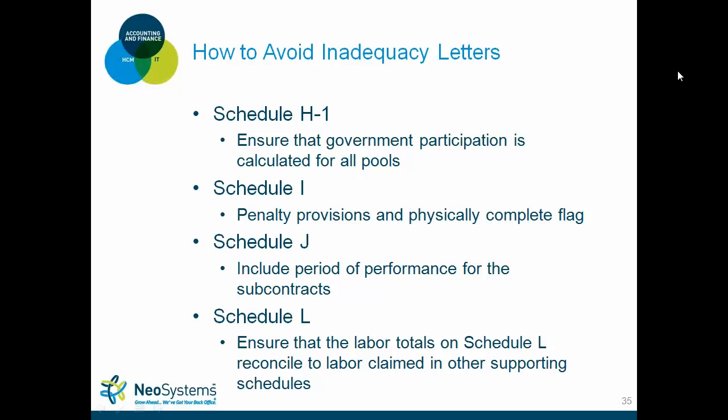Schedule I, I already talked about it: the penalty provisions and the physically complete flag. Don't miss that. It's something as simple as that, although it may require you to go back and look at the contracts themselves, but those should be referenced. Schedule J, the period of performance and also the value of the subcontracts need to be listed in that schedule. Schedule L, I talked about plus or minus 1%. If it's more than that, please go back and reconcile that. You should already be doing that as part of your overall year-end process, or even quarterly process for that matter, but make sure that you're doing that.